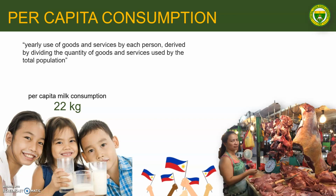This is low compared to our neighboring countries like Thailand with 26 kilograms and Malaysia with 52 kilograms. The data is much lower if compared with the Americans with around 287 kilograms of milk consumption per year. However, it is a sad reality that despite the presence of the dairy industry, the country produces less than 1% of its total annual dairy requirement, and the remaining is being imported from powerhouse milk-producing countries like New Zealand, USA, and Australia.